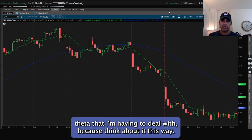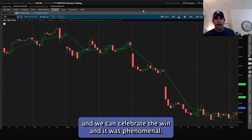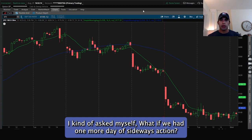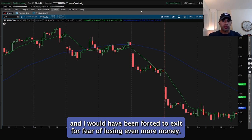Because think about it this way. This trade worked out perfectly, and this trade went 10x, and we can celebrate the win, and it was phenomenal. But by the time the trade ended and I was looking back at how I executed, I kind of asked myself, what if we had one more day of sideways action? I would have been down 60, maybe even 70% on the trade, and I would have been forced to exit for fear of losing even more money.